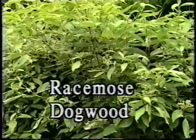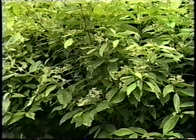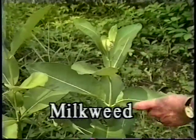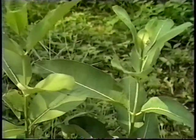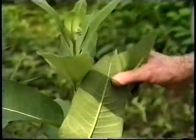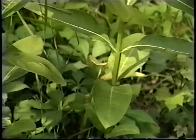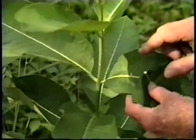This is your racemose dogwood. It's almost like the Tatarian honeysuckle. It's an invasive weed. The milkweed is a very interesting plant, and it seems to thrive with the monarch butterfly, and sometimes the monarch butterfly will lay some of its eggs under the bottom of these milkweed plants. But they say the monarch butterfly will never get eaten by a bird because of this.